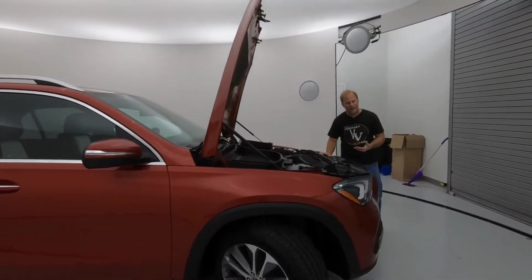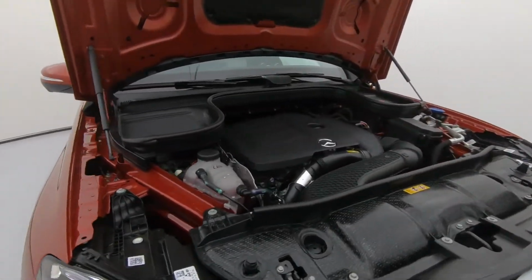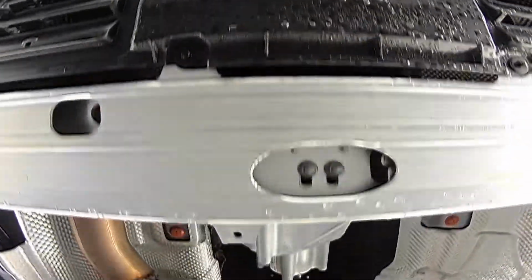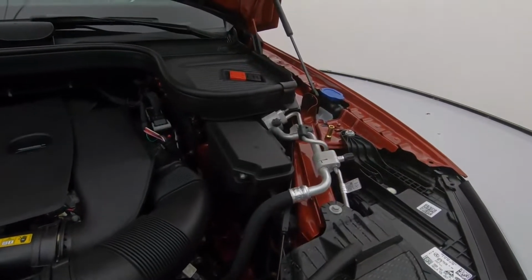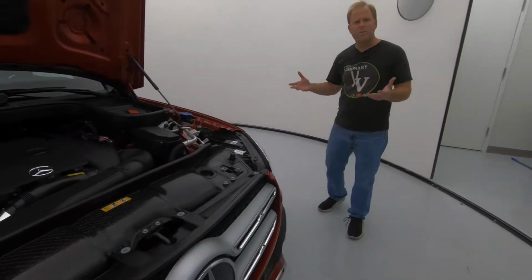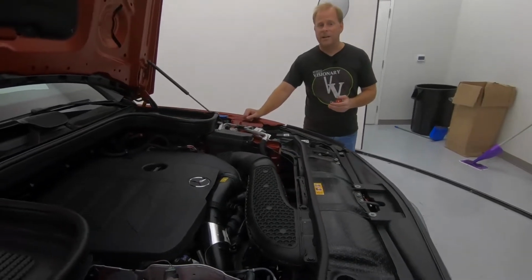Let's talk about exactly what that is. 255 horsepower, 273 pound-feet of torque. This is a 2-wheel drive model, by the way. 9-speed automatic transmission, but here's the big advantage to those numbers. As far as this being a 4-cylinder, not making as much horsepower as you might expect, 255 horsepower is more than enough to get the job done here.